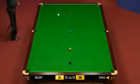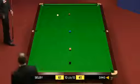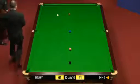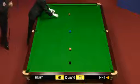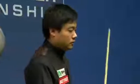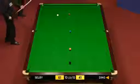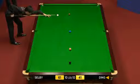Good shot. I just feel this is really important, Dennis. This is an important moment in the match. Well, is it ever? It's asking a lot of Ding's character here to see what's happened this evening. He lost all 4 frames before the mid-session interval. Mark Selby was impeccable with his play, but if Ding can win this frame, he'll suddenly forget those 4 that he lost.